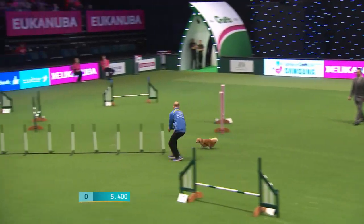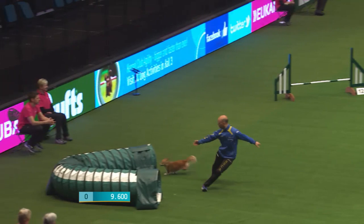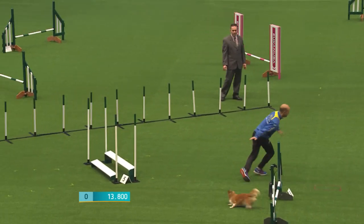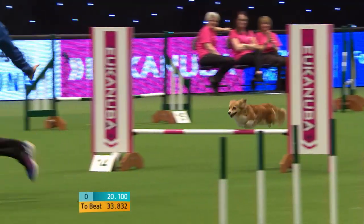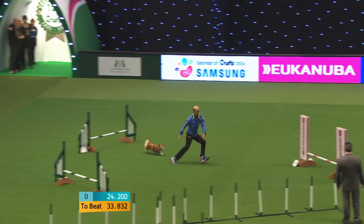Very well-known dog, very successful winner of the National Spanish Championships in 2012 and 14. Has been a previous winner here, and you can see why. This little dog is flying around. Just doesn't look big enough to get over these jumps, does it? Come all the way from Madrid to compete in this competition. And look at this little dog go.